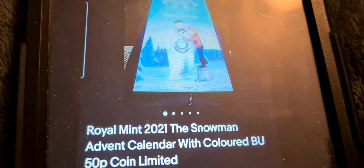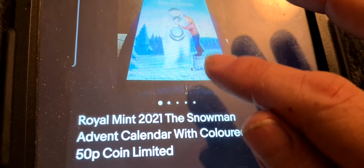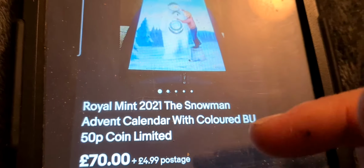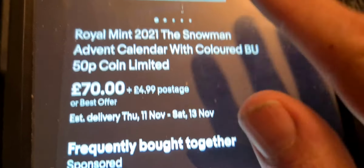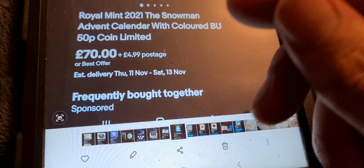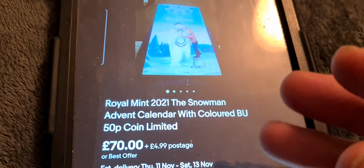Okay, so the next thing we're looking at, apologies for the picture not being great on this, but this is the Royal Mint Advent Calendar for 2021. It has a coloured BU coin inside. These cost £30 from the Royal Mint, so effectively £20 for the colour coin and a tenner for the calendar. But the reason, apart from the price that this buyer's looking, the reason for putting this on is that if you bought one of these, you were entered into a competition where you could win a Royal Mint calendar with a gold coin in it.